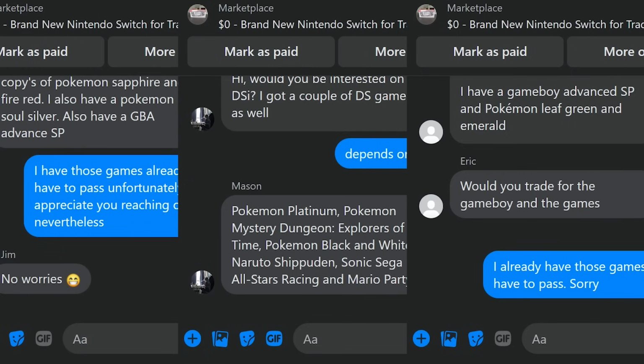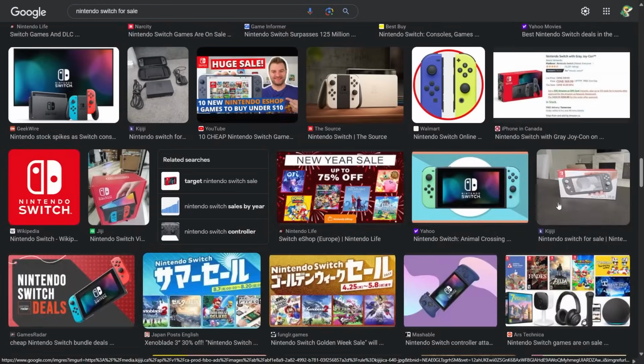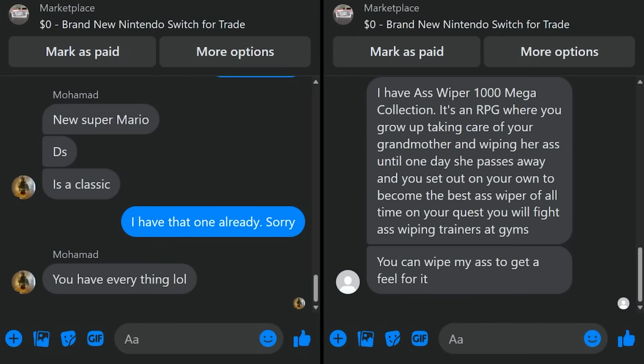I swear, it's like half the offers I've received include Pokemon games. Over the 3 or so years I've been using this tactic, I've only accepted 3 offers, and I've received hundreds of messages. Interestingly though, I only ever bought 1 Switch. Yeah, it turns out you can use this tactic even if you don't have a Switch to trade, and then you can just give them cash if their offer is good enough, which they can then just use to buy a Switch. So overall, the Switch trade isn't a terrible tactic, but in retrospect, I've wasted a lot of time responding to bad offers.